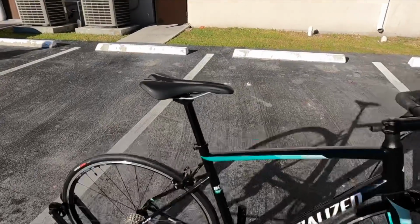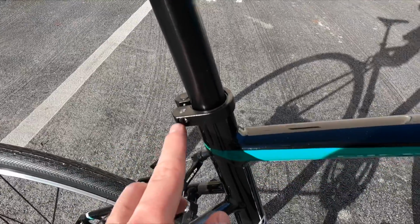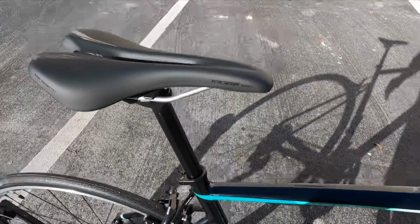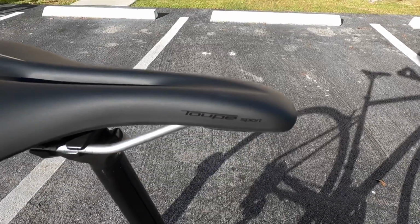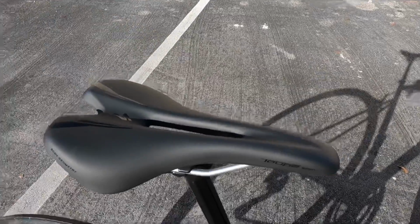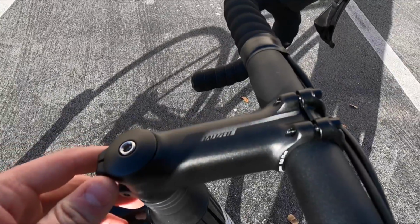The seat post is going to be just your standard 27.2 alloy seat post. You have a 4mm axle key right there. And then the saddle that's coming on here is just going to be the Specialized Toupé Sport. It's like a $30 saddle. That's aftermarket, but you know, you have your nice little cutout, nice gel on there. Definitely something for more of a beginner rider. And then the stem that's going to be on here is going to be the Specialized alloy stem.